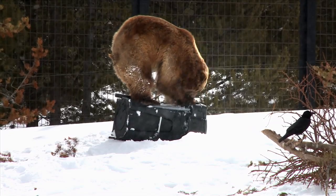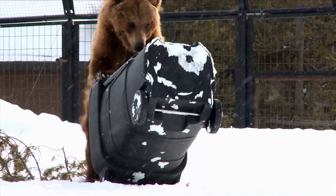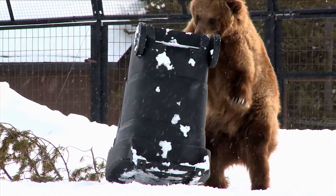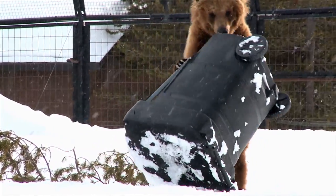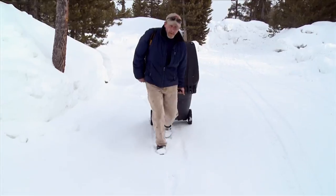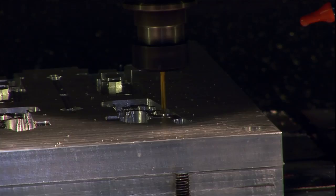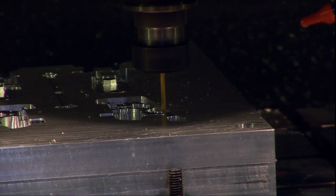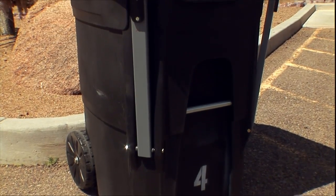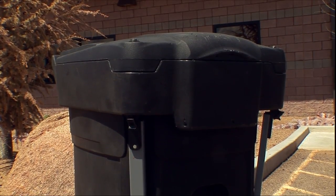Kobuk's latest task is to retest this garbage can. Tested a month ago, it lasted for 50 minutes before failing. To win certification, a container must go a full hour without a bear breaking in. This is a very different type of can, very unique. Made here in Prescott, Arizona, this 95-gallon container is designed so that a garbage truck can empty it without a worker having to leave the vehicle.